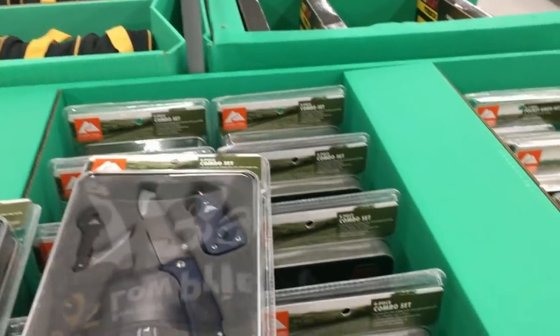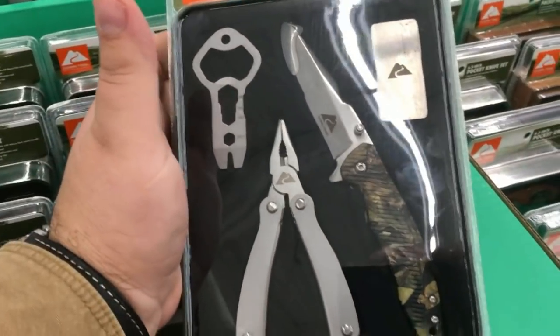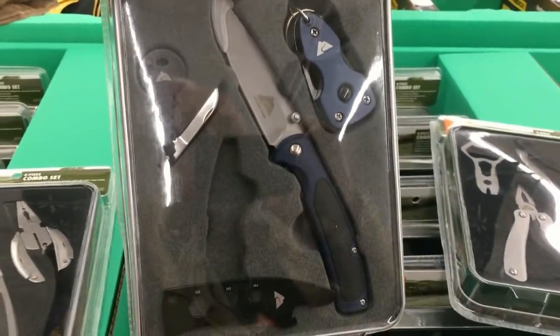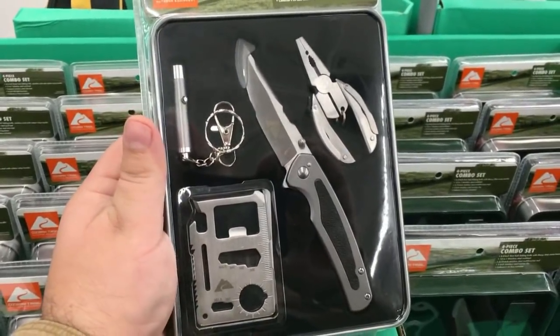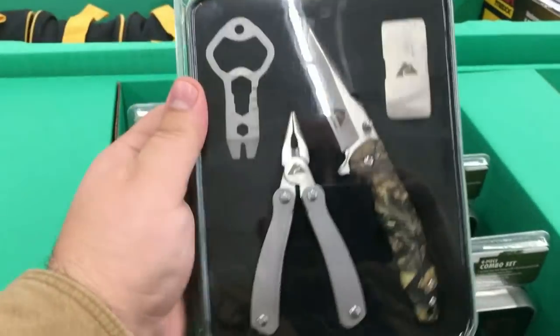We got a silver one, we got a blue one, there's a camera one. So you got full sets with a bunch of different stuff together, which is actually really cool. Let me put this back. There that goes. Look at this one. So we got a flashlight, a couple multi-tools, and a knife. It's pretty neat. This one's got a money clip.